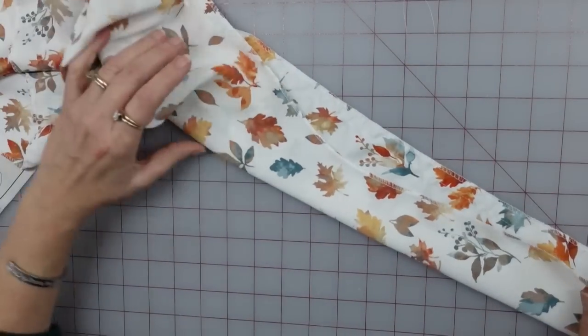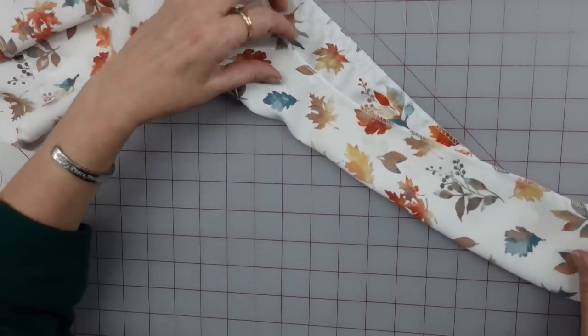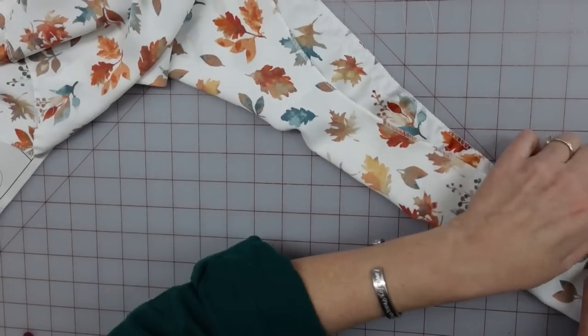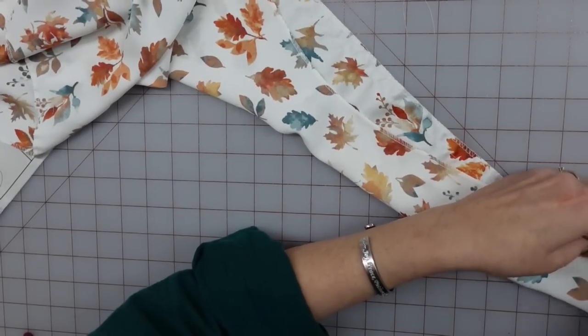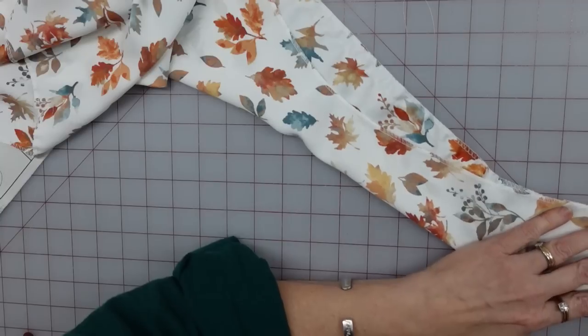Then I'm folding the rest of this big old tie piece in half. Let me match up these corners and this little point down here.